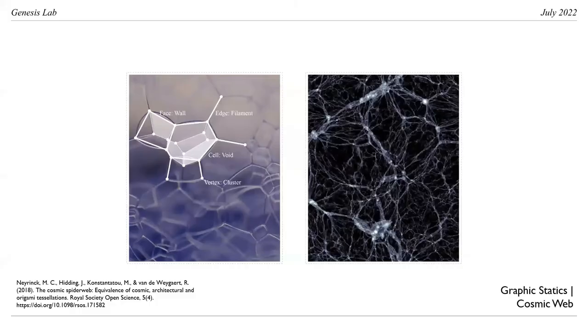So this is the cosmic web. It was a journal paper published 4 years back, and what it discusses is how the cosmic web is actually a 3D truss in static equilibrium. So the way the galaxies are connected to each other through filaments results in this foam, spatial foam, that might be the structure of the cosmos.